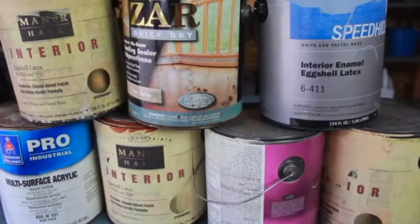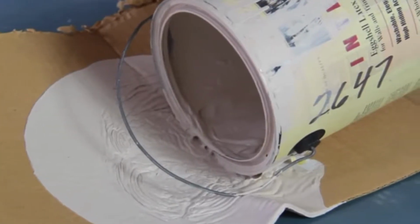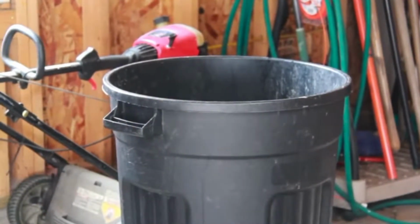If you want to recycle the metal can, you will need to remove and throw away the dried paint from the can first before you can place the empty metal can in your recycling receptacle.